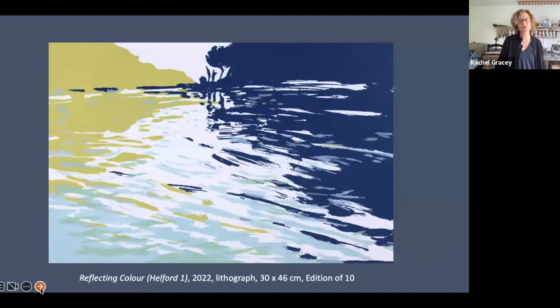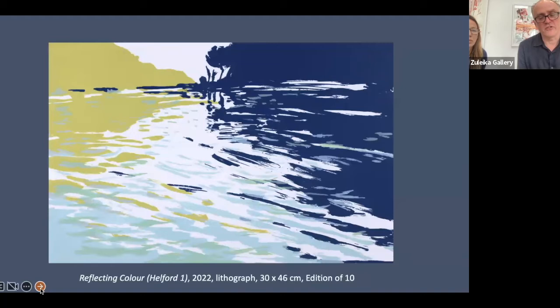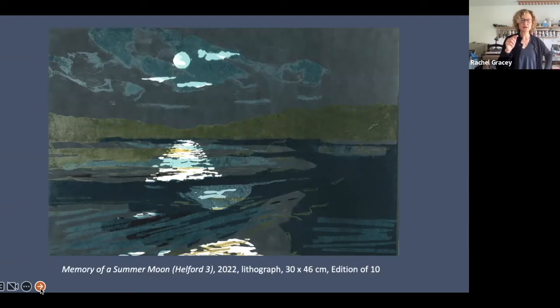And then there's a third series, isn't there? Or a third set in the same series. Is that another one from last? Memory of a Summer Moon. Yeah, one of the last ones of the Helford ones.